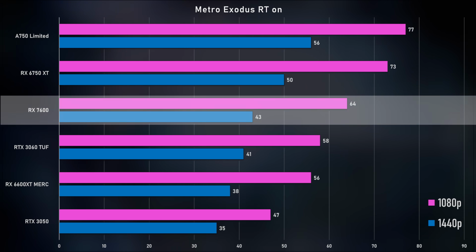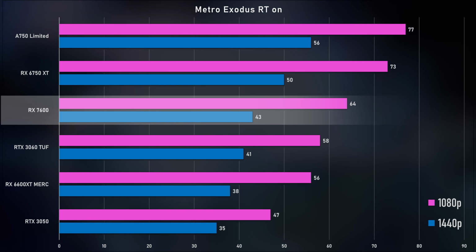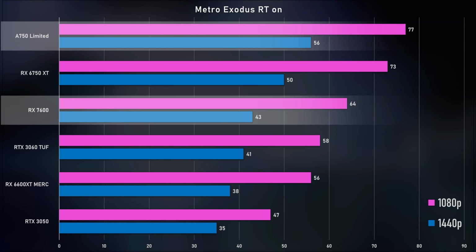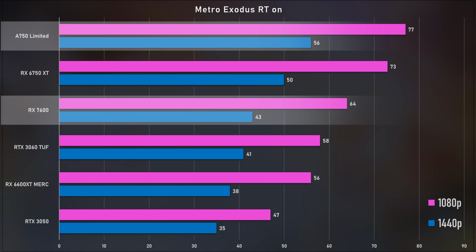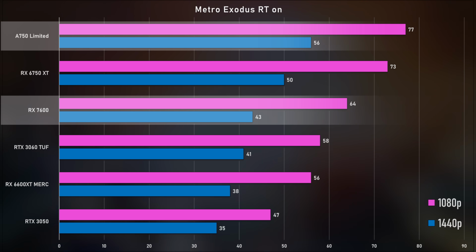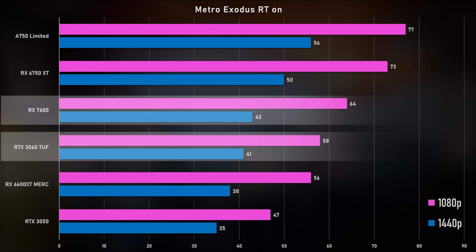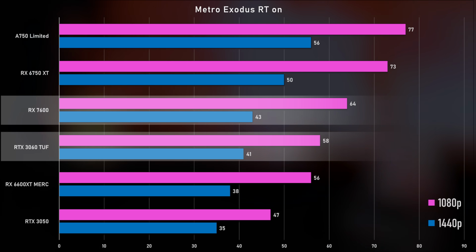Moving on to Metro Exodus's ray trace mode. Metro Exodus is an interesting engine. I think it very much prefers the Intel Arc card, as the A750 is smack dab on top of this chart, even beating out the RX 6750 XT from AMD, which was surprising and the only title that it did this on. The 7600 has a decent lead over the 3060 in Metro Exodus as well at 1080p.